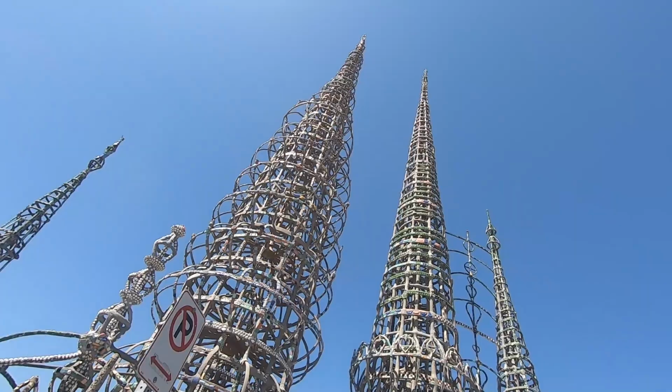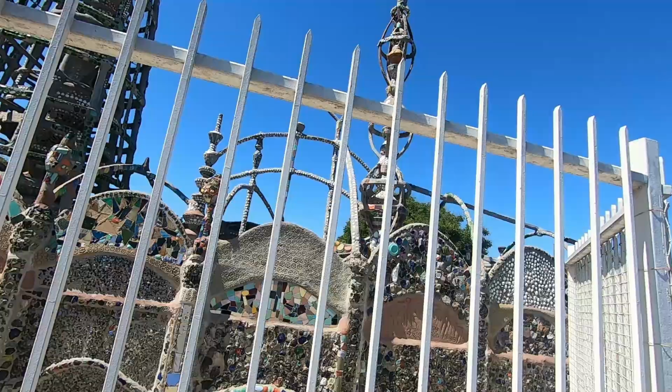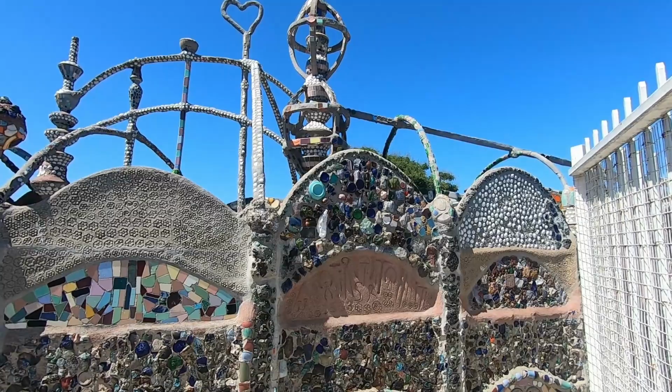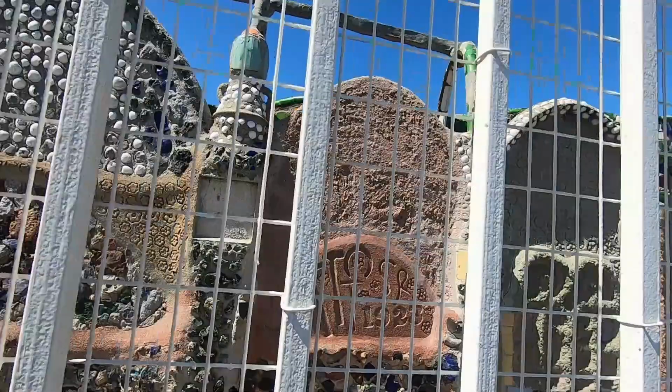So that you guys can see them. See, that one's made out of some plates and some dishes in there, rocks and little bits of glass and bottles. These are the world famous Watts Towers. This one he made in 1923. Wow.